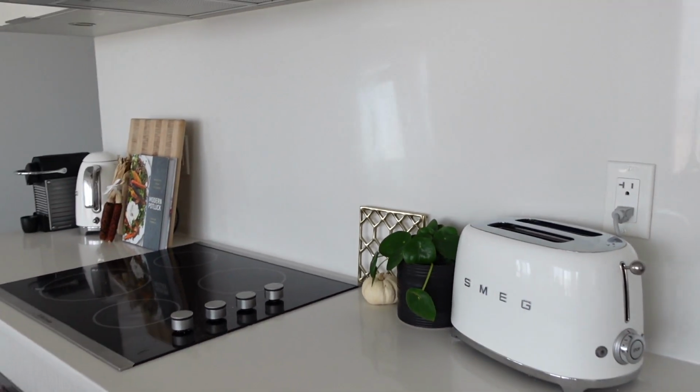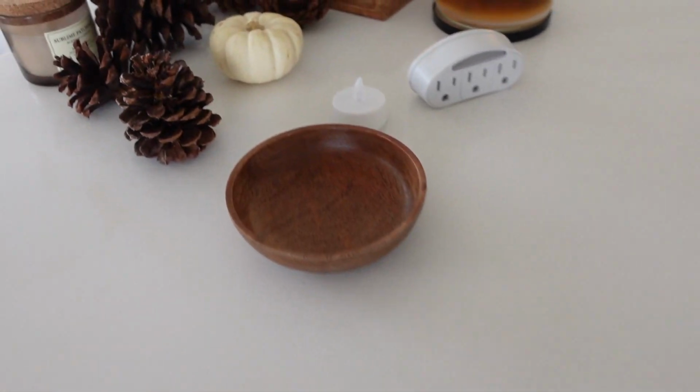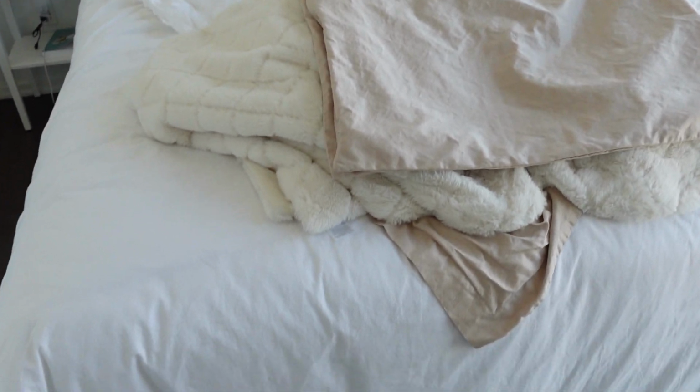This whole place is always gonna be a work in progress. Anyway, kitchen is done. Let's try and figure out what to do with the rest of this stuff. The thing I'm going to focus on is making my bed. I did just wash these pillowcases.